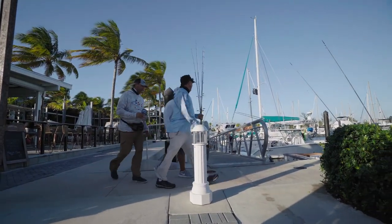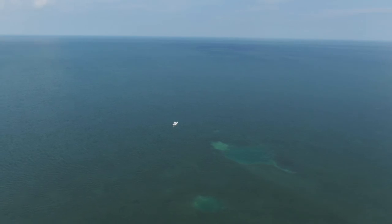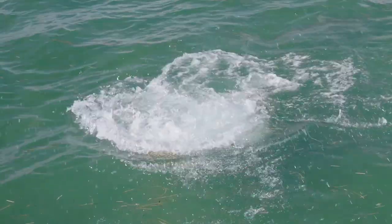With offshore conditions still unfavorable, Bob takes the guys to a spot he found when he literally fell into it. This freshwater sinkhole is an oasis that holds a huge variety of fish and in turn attracts a large number of sharks and other predators.